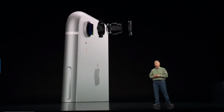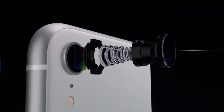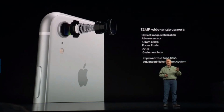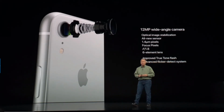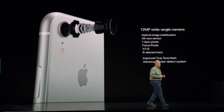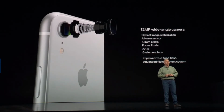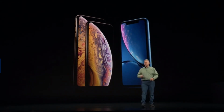And it has a great new camera system as well. It's a single camera system, our best single camera system that we've ever made. It's a 12 megapixel wide-angle camera, the exact same wide-angle camera in the XS and XS Max. So it's our new generation sensor that's larger with bigger pixels, optical image stabilization, twice as many focus pixels, fast f1.8 aperture, Apple-designed lens, and the new improved True Tone flash as well. This is a huge day for iPhone. We now have iPhone XS, XS Max, and XR, 3 new models of iPhone.